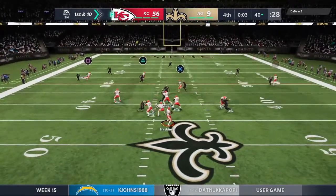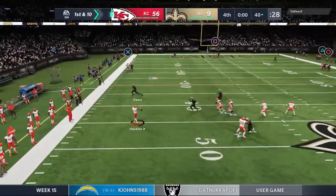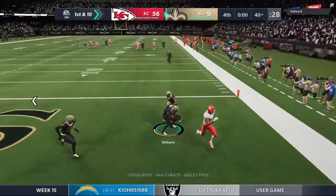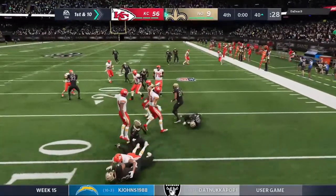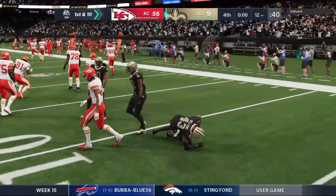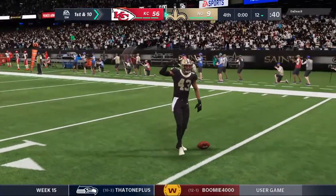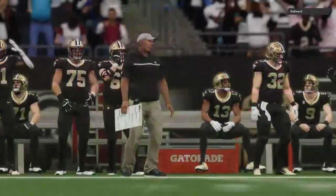Now after the turnover, here's Haskins. Buying time to his left. Airs it out toward the corner of the end zone. And that will write a finish to this ball game. It's a big one. Today's final score.